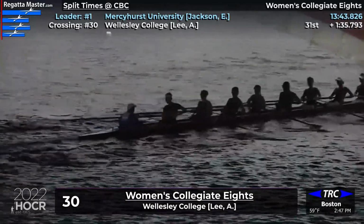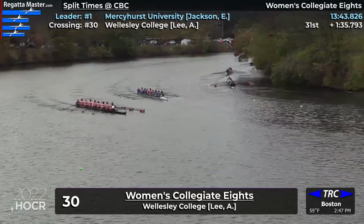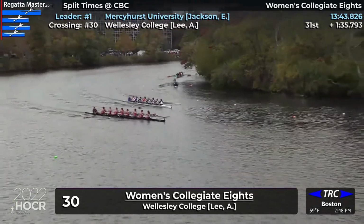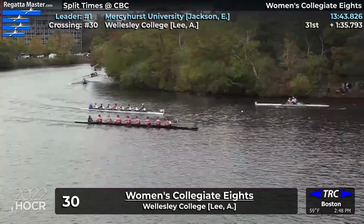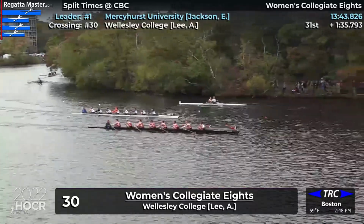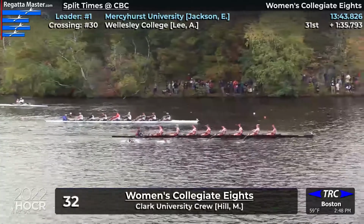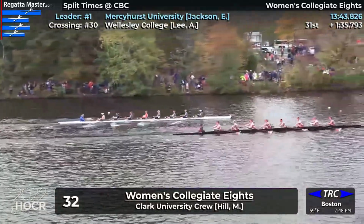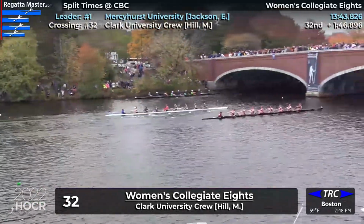All right, and we think these may be the last two boats in this event. 32 and 34. Clark comes across first. On the outside here is boat number 32, and that's Clark University from Lake Quinsigamon and Worcester. And they're fighting off the Coast Guard B boat, which is there. All right, way to go, Clark. Way to go, Coast Guard.